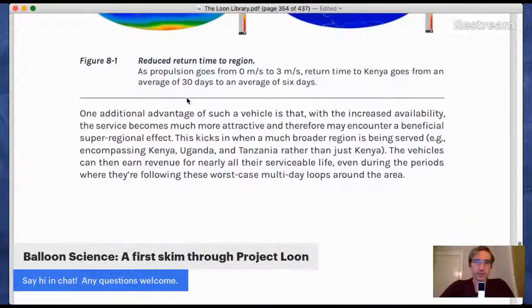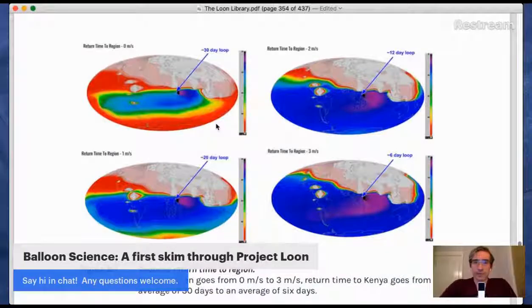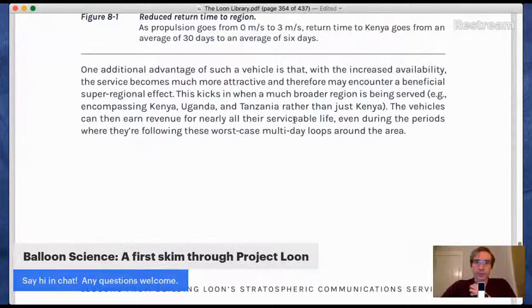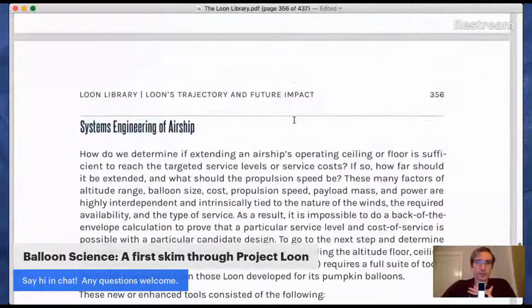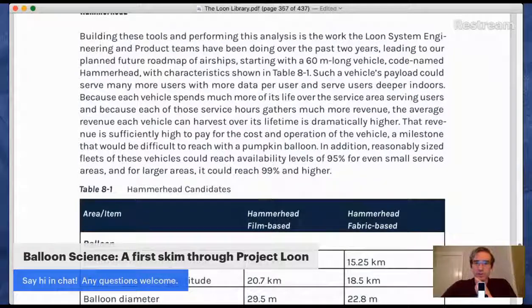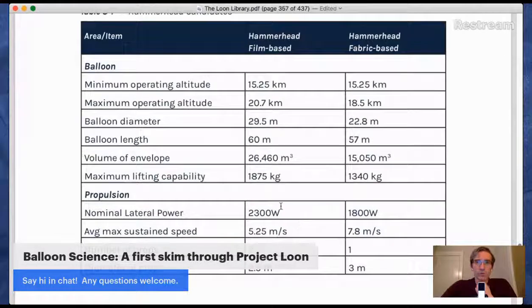Yeah, this is interesting information. This information is really interesting because it's built on data, and it's very hard to actually nail down. There's a lot of guesses on top of guesses to try and figure out how much availability, how statistically often are the winds going to be able to let you go back to a particular spot if you have a certain amount of speed, locomotion, in the airship areas. Hammerhead, was this Alex's or Kevin's? No, this wasn't Kevin's. Kevin's was Raptor, I think. Well, good to know for guesses, the number of watts, speed, props, etc.